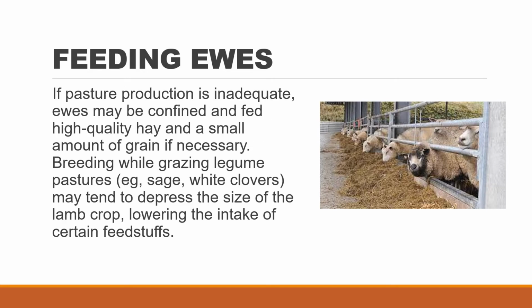So, if pasture production is inadequate, ewes must be confined and fed high-quality hay and a small amount of grain if necessary. Breeding while grazing legume pastures, like sage and white clovers, may tend to depress the size of the lamb crop, so lowering the intake of certain feedstuff.